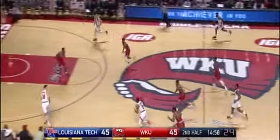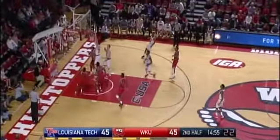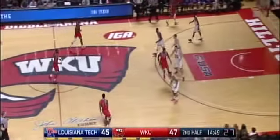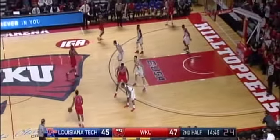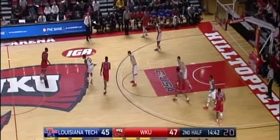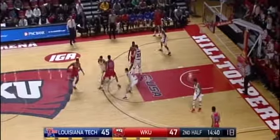45 apiece, pressure broken, 3-on-2, Cosby bouncing it low, Rosto, two-hand jam. Senior to senior again. Rosto would finish at the rim. I don't think he's dunked the ball twice in his career. He's had 2 of them here, one tonight, one previous game. 47-45, WKU has broken the press now 2 straight times.